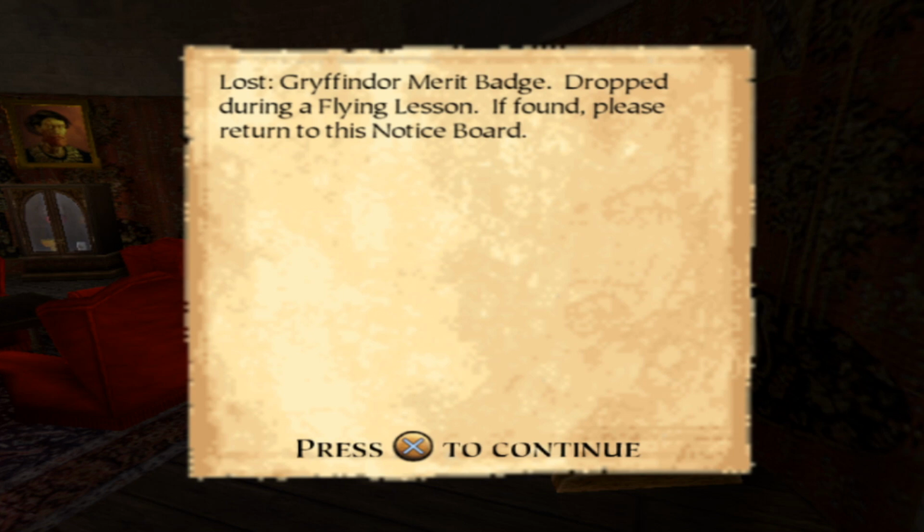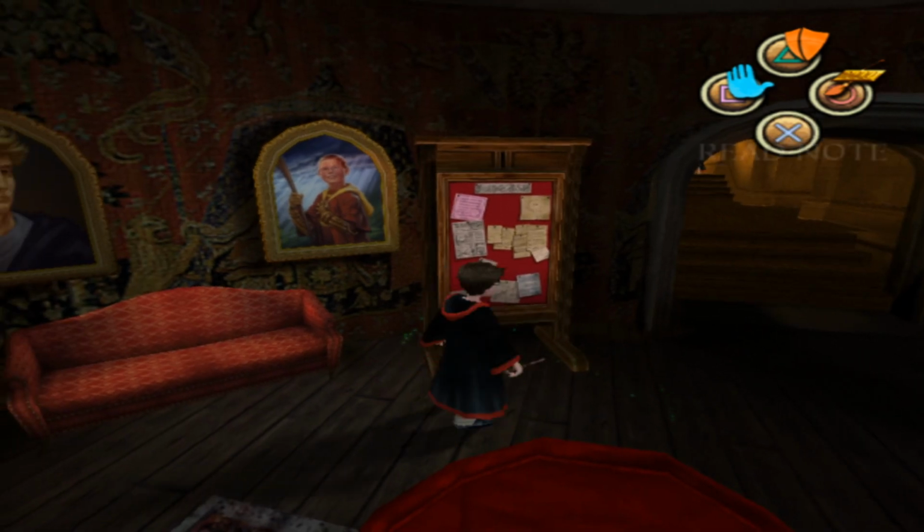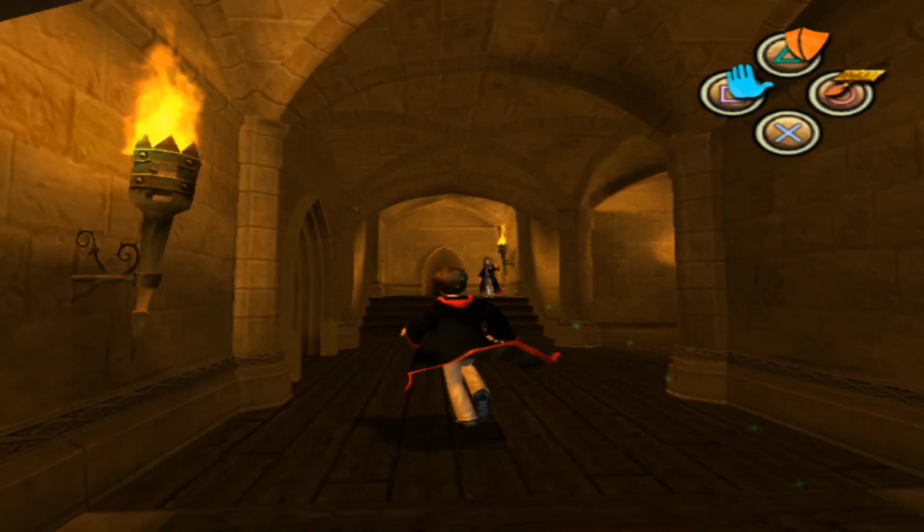Dropped during a flying lesson. Oh, okay. We should go get that tomorrow. That's cool. Is that the only one, or...? Yeah, you can only pick up one at a time.